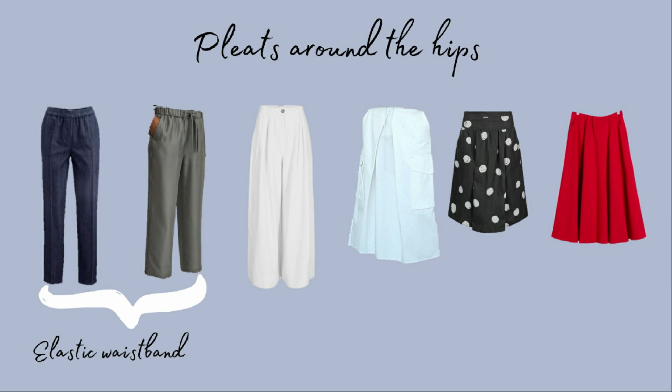For the bottoms, as I said before, my goal was very clear. I wanted to create space around the hips and the belly. How did I achieve this? With some elastic bands, trousers, and a lot of pleats. A pleat is a fold in the cloth made by doubling material over on itself, and the more pleats a pair of pants or skirt has, the more space around the belly is created.